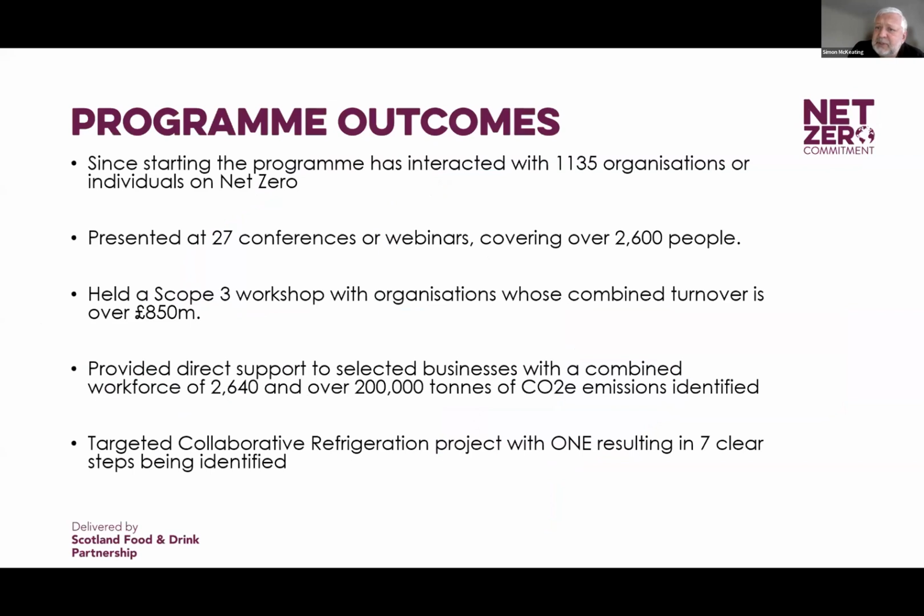Since the programme was established, we've interacted with many organisations and individuals. We've presented at nearly 30 conferences now. We held a Scope 3 workshop. Scope 3 is an area that we particularly want to focus on, and we had quite a successful workshop with a wholesale organisation with some very big companies attending. We have provided direct support to some selected businesses.